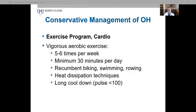Long cool down after exercise is also advisable. One should wait either in the pool after swimming or on the equipment after rowing or using a recumbent bike. One should wait until one cools down, pulse under 100, and then you get up. This is to avoid orthostatic hypotension after exercise due to vasodilation, overheating, etc.